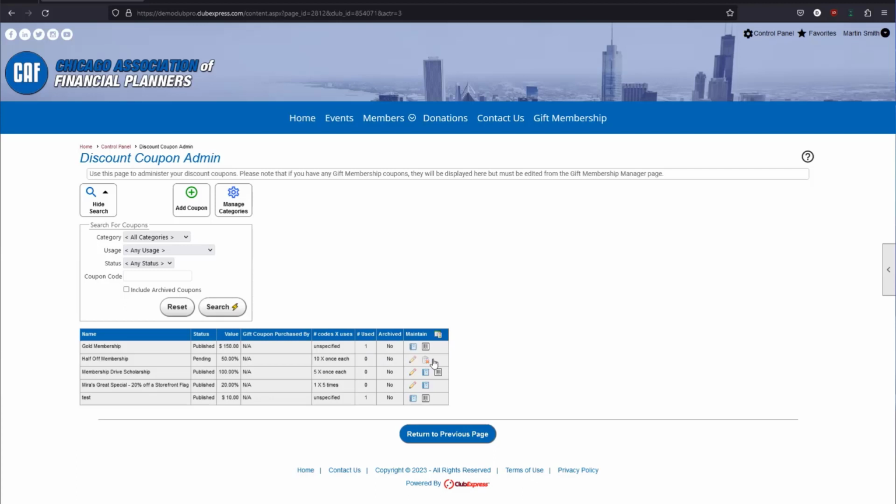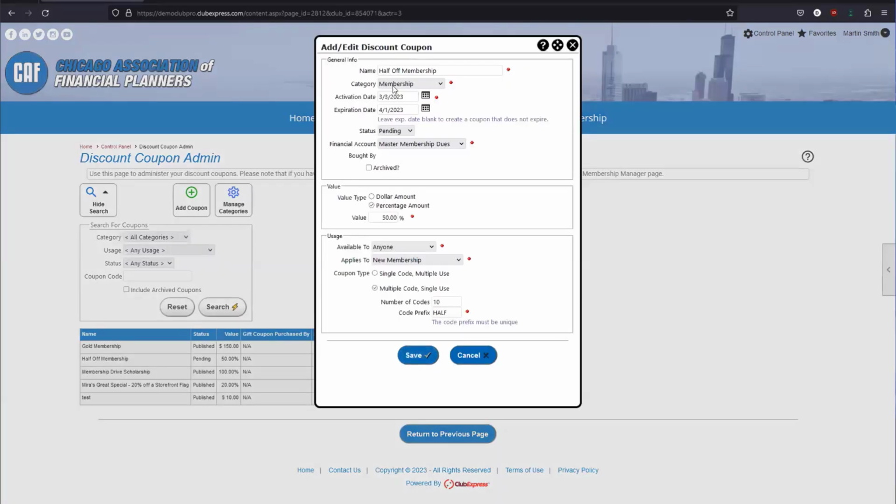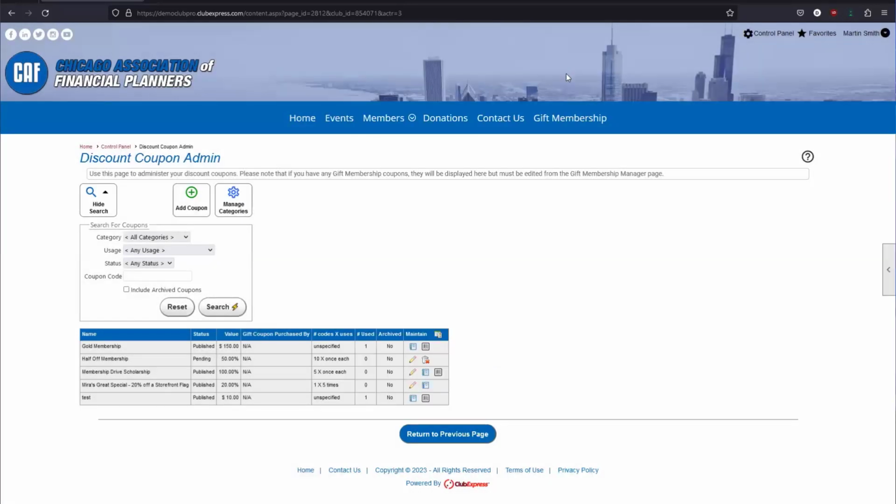We have a few options out in these little icons here. You know, ClubExpress loves our tiny little icons. There are 4 icons you might see. You might see the pencil, which will let you go back into this discount coupon administration page where we can go back and change it to active or published or closed. That's where we can come in and manually shut down a coupon code once we're done with it.